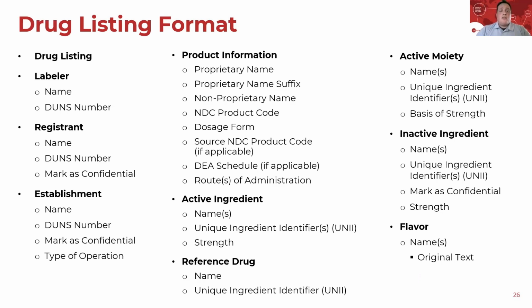For the inactive ingredient, again, it's similar to the information for the active ingredient, but it can also be marked as confidential. And then flavor: this is based off of the SPL code list, but there is the ability to add additional text if you need to describe more of the flavor. You could also leave it blank if there is no flavor.